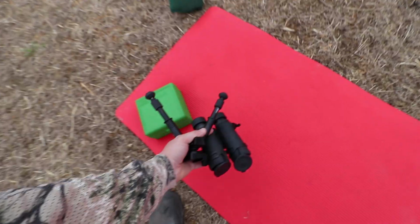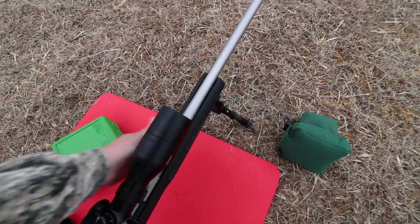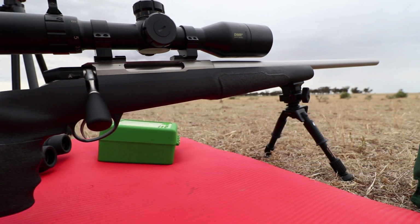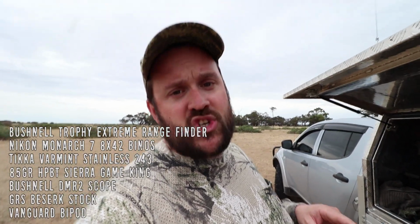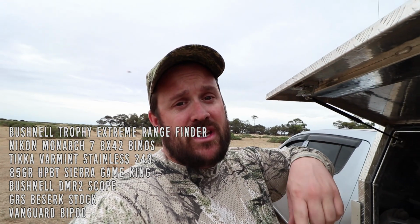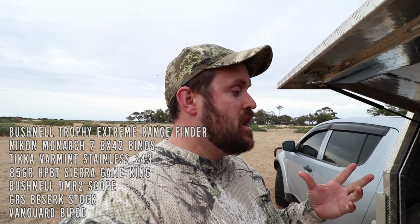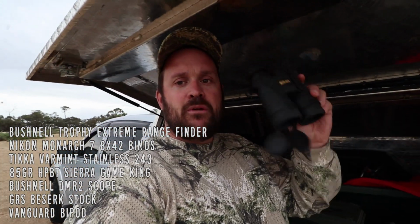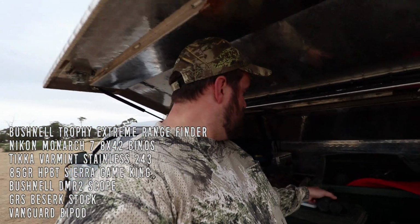Been having really, really good success with the Sierra Game Kings, 85 grain hollow point boat tails out of my Tikka T3 243. I've got a Bushnell DMR2 scope on. If you follow my videos, you would have seen that video. And it's in a GRS stock. So got my binoculars, my Nikon Monarch 7s as well.